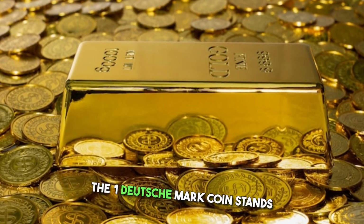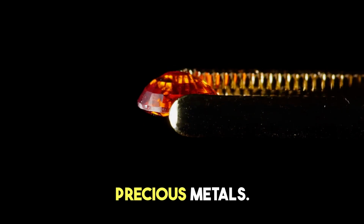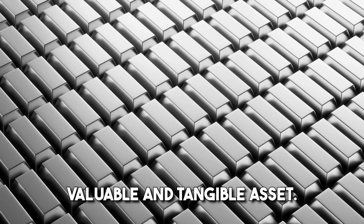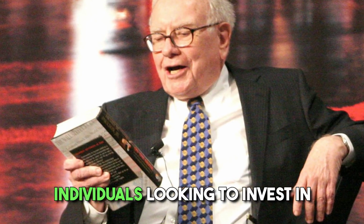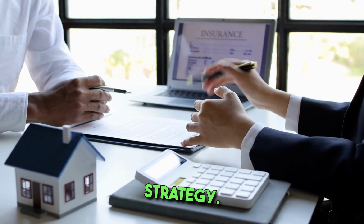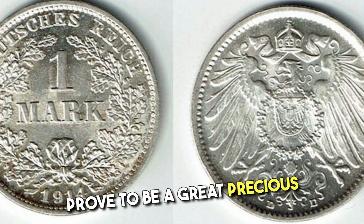In conclusion, the Deutsche Mark coin stands as a captivating investment option for those seeking to explore the world of precious metals. Its historical significance, silver content, and scarcity combine to create a valuable and tangible asset. However, individuals looking to invest in these coins should conduct thorough research and seek the guidance of professionals to ensure a sound investment strategy. With careful consideration and a little bit of luck, the Deutsche Mark coin can prove to be a great precious metal investment.